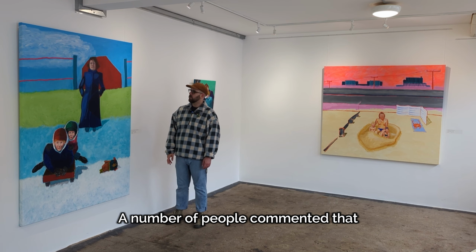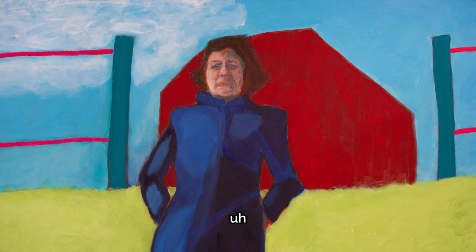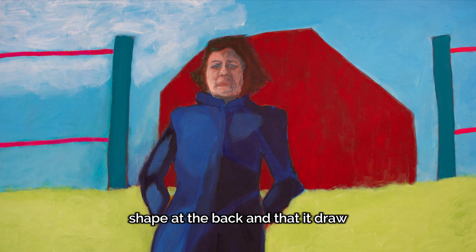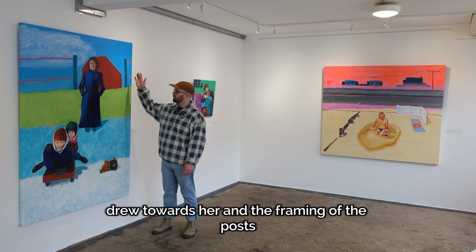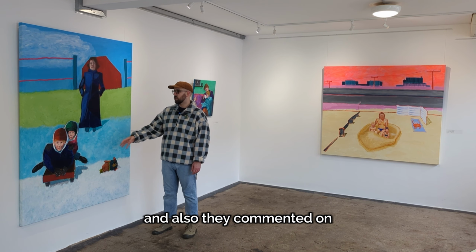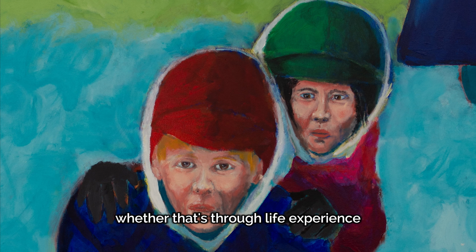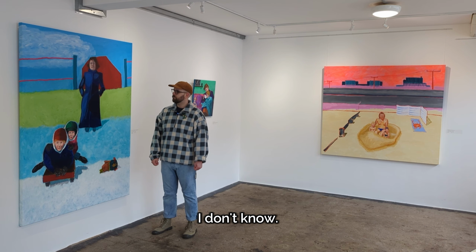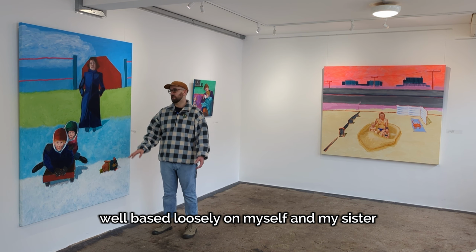A number of people commented that they really liked the red shape at the back, and that it drew you into the woman, drew you towards her, and the framing of the posts. And also they commented on the faces of the children, saying that they looked quite old. Whether that's through life experience or something intentional, I don't know. The children were based loosely on myself and my sister.